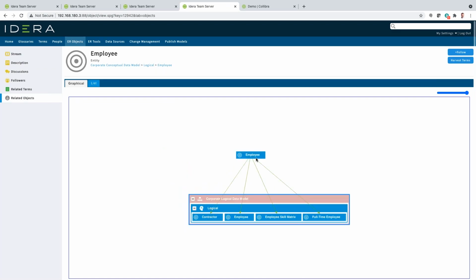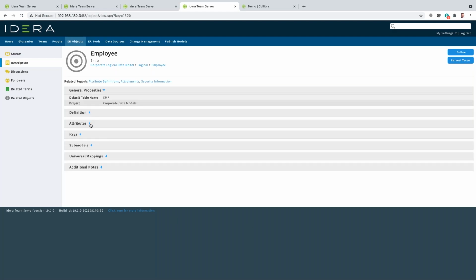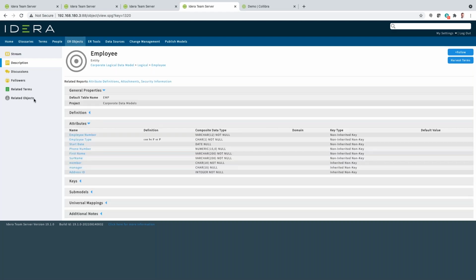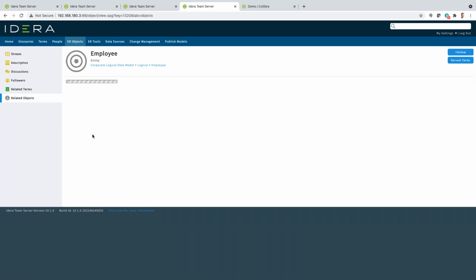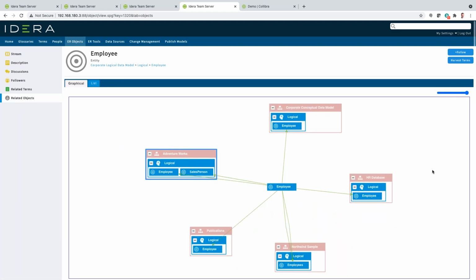I can see that employee at my conceptual level maps to an employee in my more detailed logical model. I can ask lots of questions about it, see all the attributes of an employee, and drill down again and say, from my corporate logical model, where does it map to in terms of all of my project models? This takes me through all my project models here. So that's one particular view.